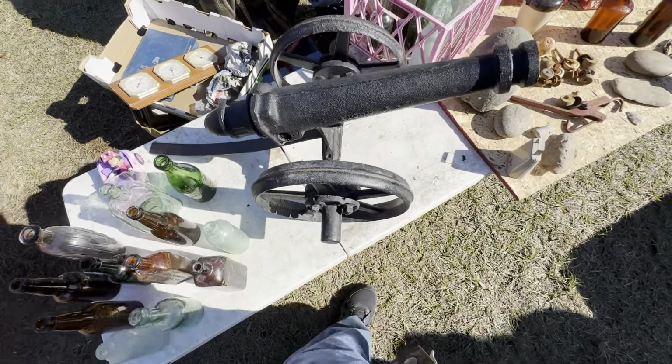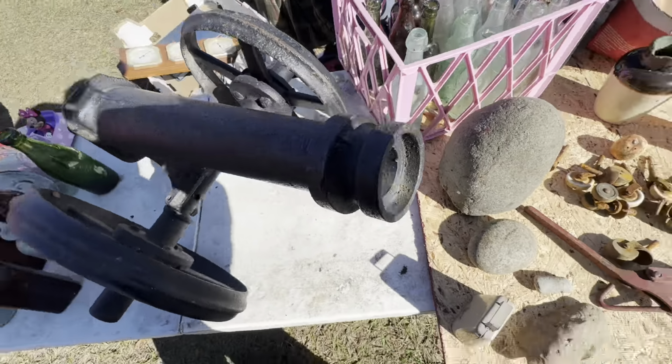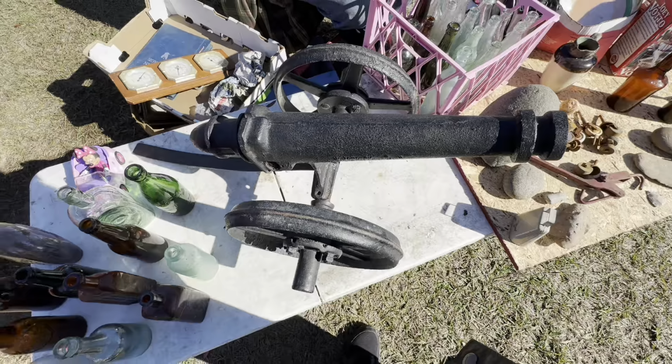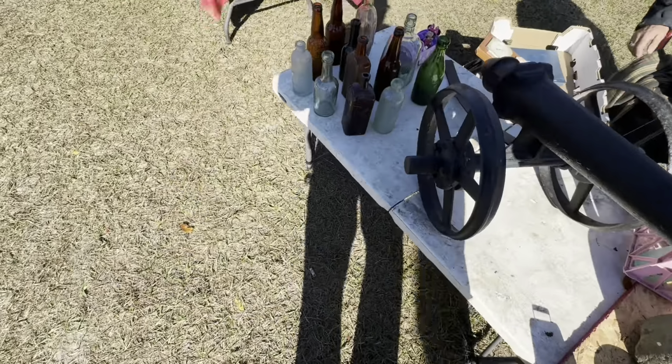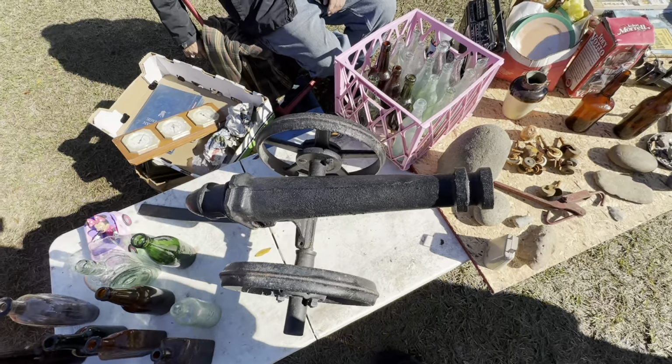I just put it out, first time I ever tried to sell. I got some ladies, their health got bad. Got it in the garage down there. That is cool. $1,000. Yeah, that's a good one, buddy. Yep. That is cool.